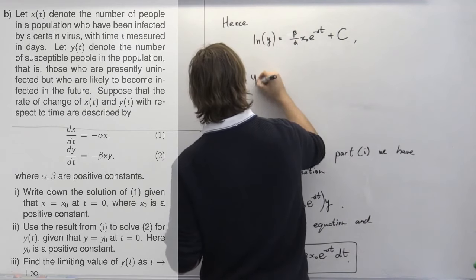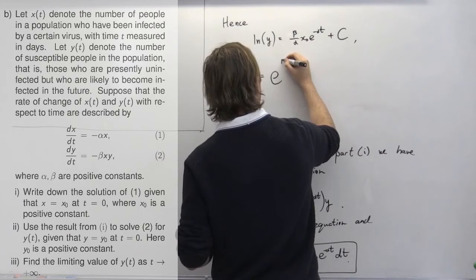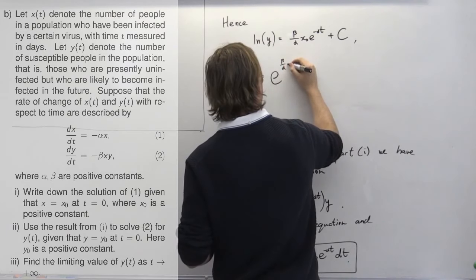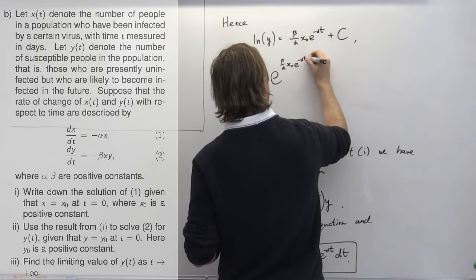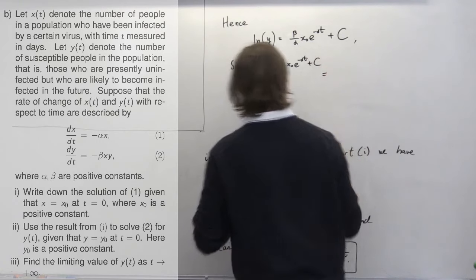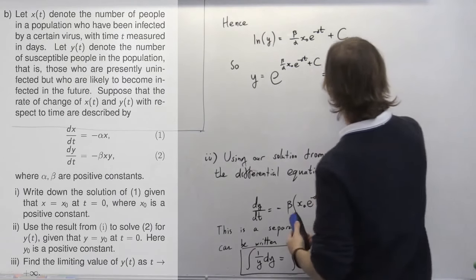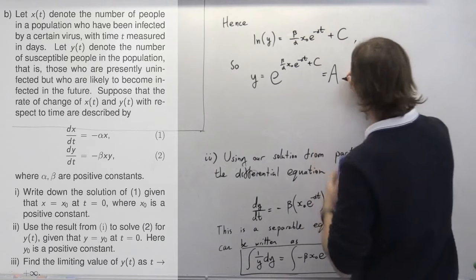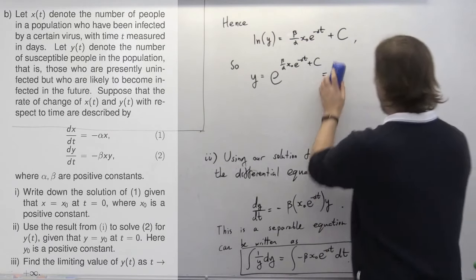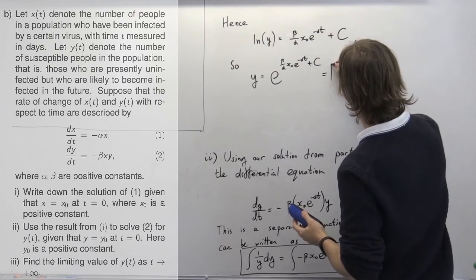So y is the exponential of this, beta over alpha x naught e to the minus alpha t, that's a constant. And having this constant up here, well, the nice thing about the exponential of a sum, you can write it as a product. I'm going to take that constant and hide it over here in an a. A is a bad name. I already use a. Let's call it d.